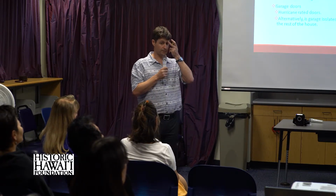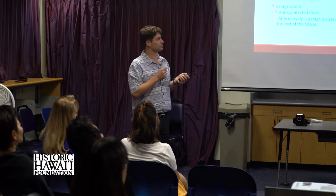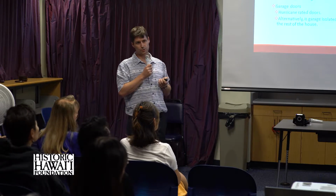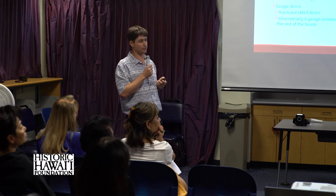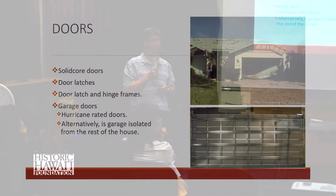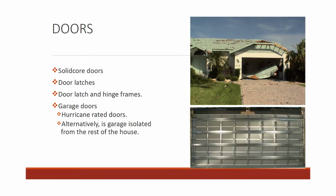Now the next one is also in protecting your windows and doors. We want to protect the doors. Most doors, particularly in historic houses, if you've got solid wood doors, are going to be pretty strong. The main weaknesses are really going to be how they're connected to the frame through the hinges and the latches. So normally we want to have at least 2 latches on a door, so that if one latch breaks or the frame around one latch breaks, then you've got a second latch. So that's one way of improving the door performance.